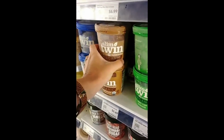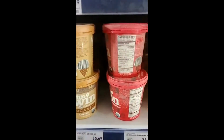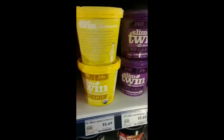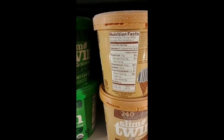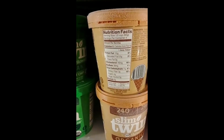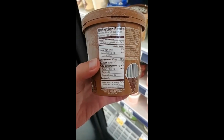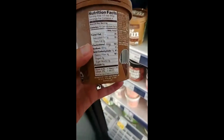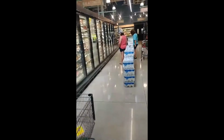This is Slim Twin Organic Chocolate, Vanilla, Mint Chip, Coffee, Cookies and Cream, Lemon Cookie, and Cardamom. Looks amazing. If we look at a label there, total carbohydrates are 11, but then you subtract the fiber and the sugar alcohol, so it drops down to 5. And this chocolate one only has 11, minus the fiber and sugar alcohols, would have 4 per half a cup. That's pretty good. It's pretty hard to find ice cream better than that. So we are going to grab some of that and give it a try.